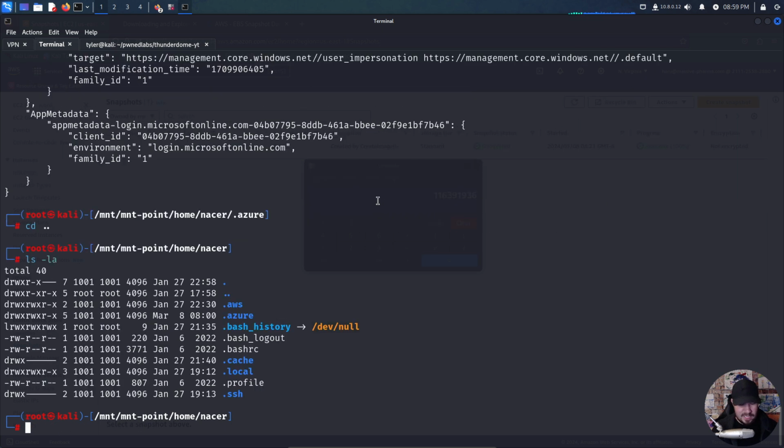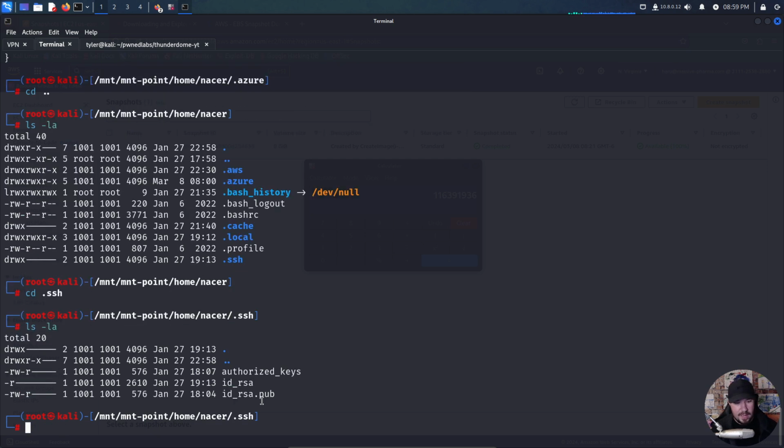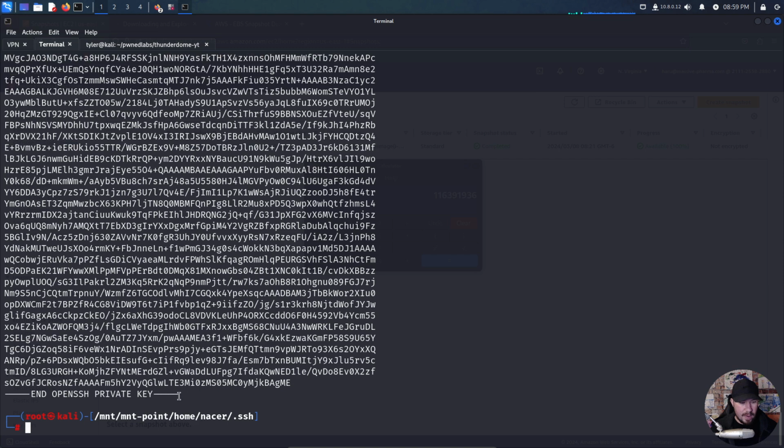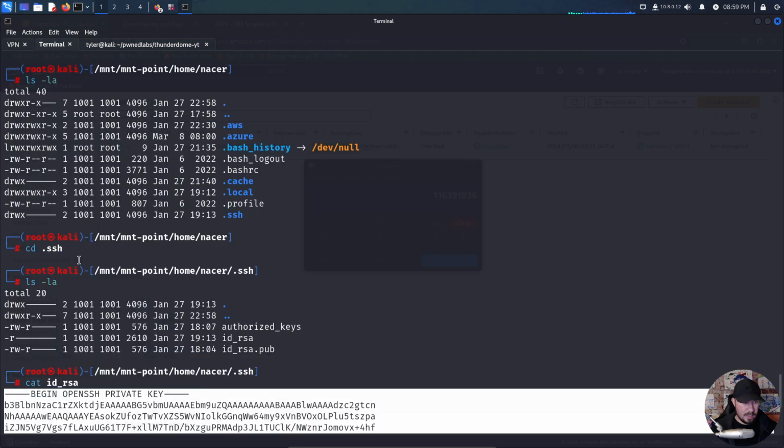But if we continue our enumeration, another folder you should know just from doing Linux CTFs is .ssh, which looks interesting. We have those two EC2s or virtual machines we saw in the AWS console. We couldn't get access to them with Haru, but maybe Nacer has access. So let's cd .ssh and ls -la, and there we go. We have a private key right there. Let's cat out our private key and grab it for our notes, and also so we can use it.